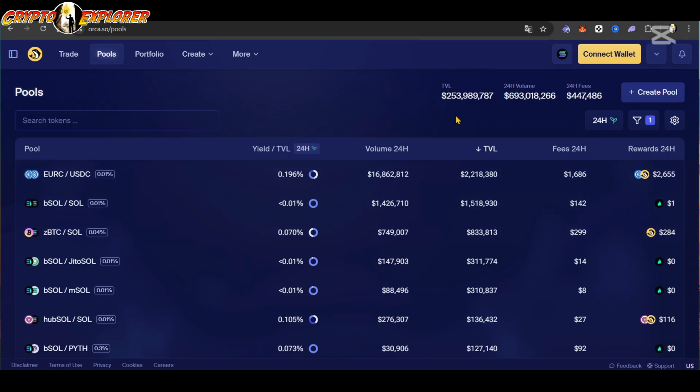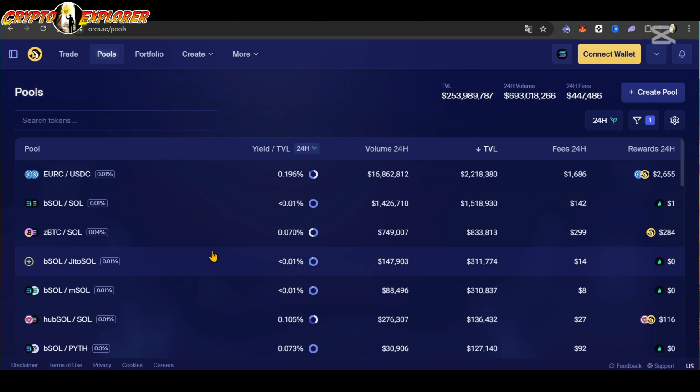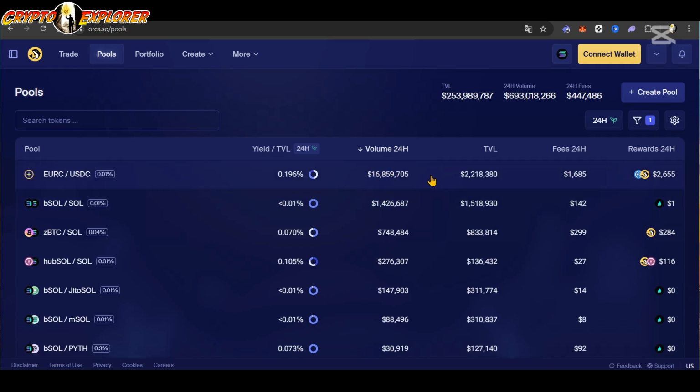Now comparing pools, there's hundreds of pools here. If you don't have a specific one in mind and you're trying to find the best performing pool, you gotta go here with volume, for example. Volume will tell you the most traded pools. So we have these Euro USDC, BSOL paired with SOL. For the past 24 hours, these have been generating the most volume. It doesn't mean that they are the most profitable ones because that's where the yield per TVL ratio comes in.